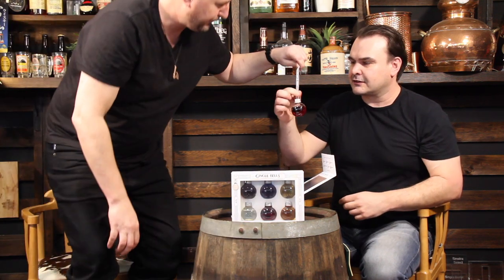Yeah. And so your idea was to basically, rather than have the actual gin bauble coloured, you're getting the colour from the gin and the infusion inside. That's right, from the infusion.